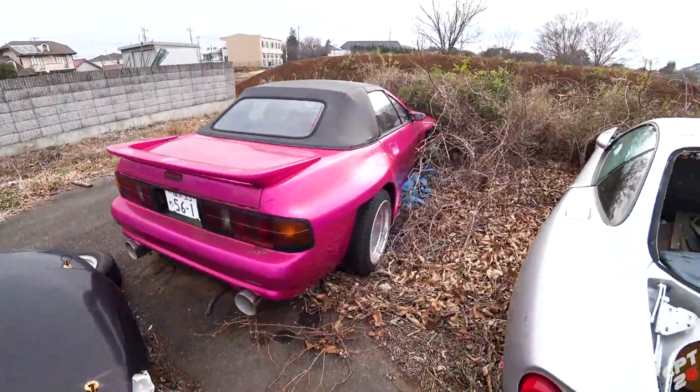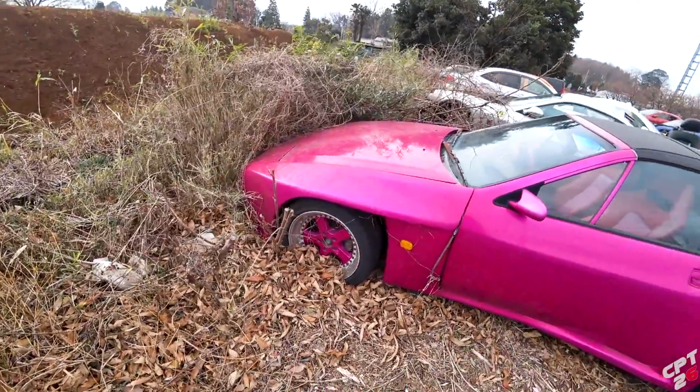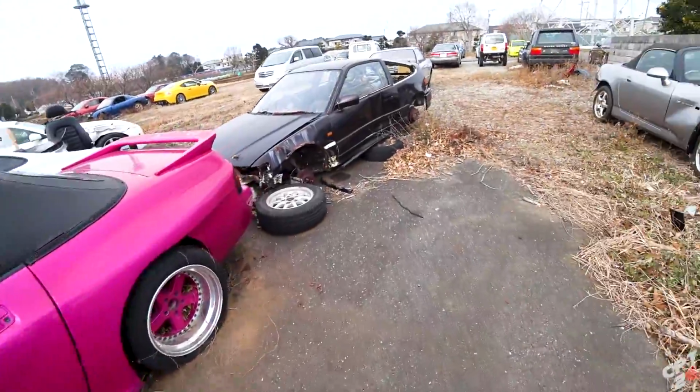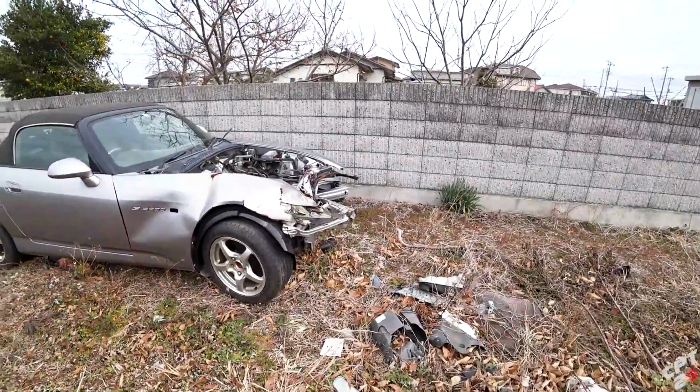I don't know what the deal is. This one actually looks like it's in decent shape. I don't know. Here's a junk Honda CRX. And this hurts to see right here.